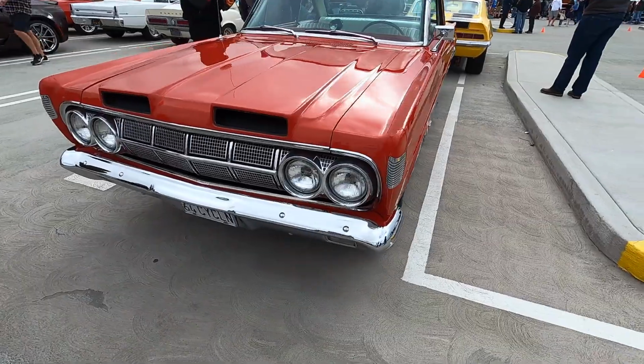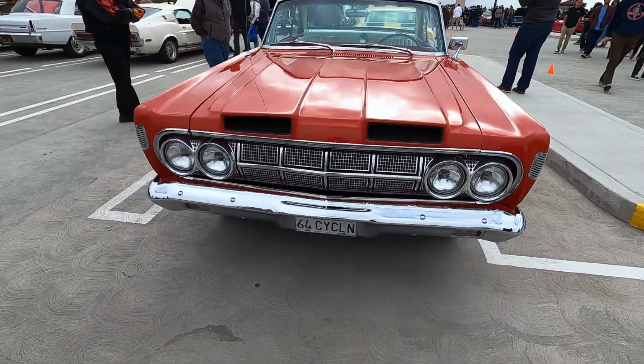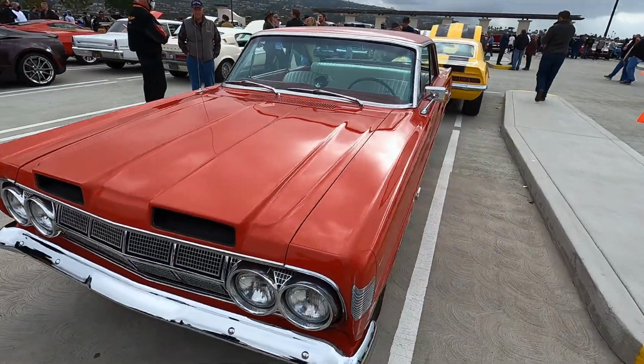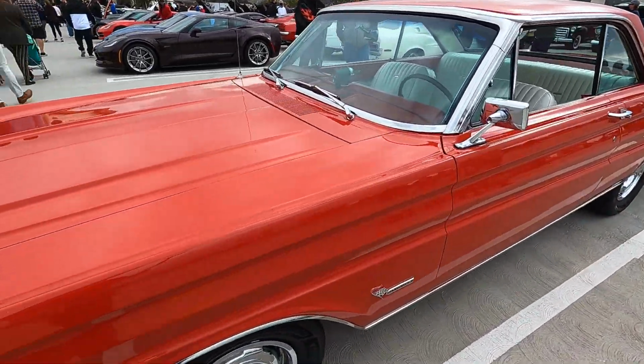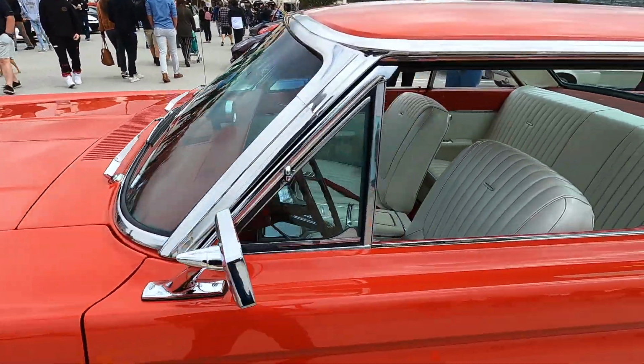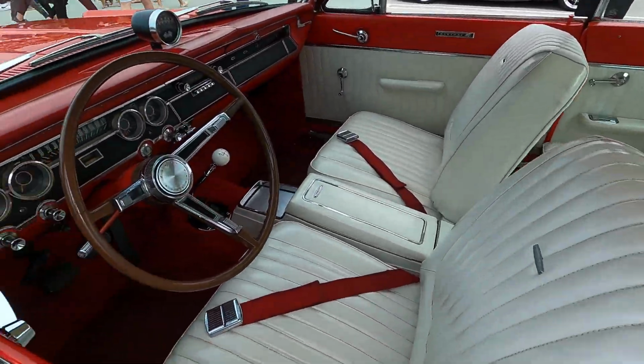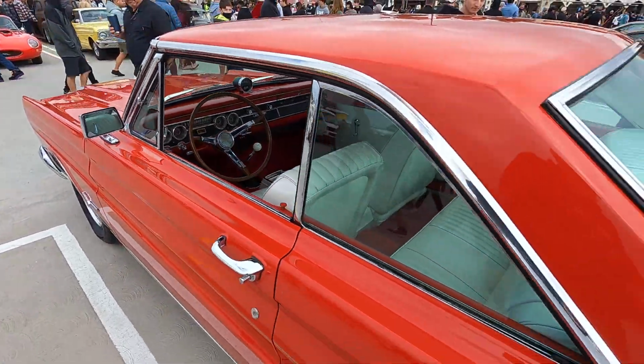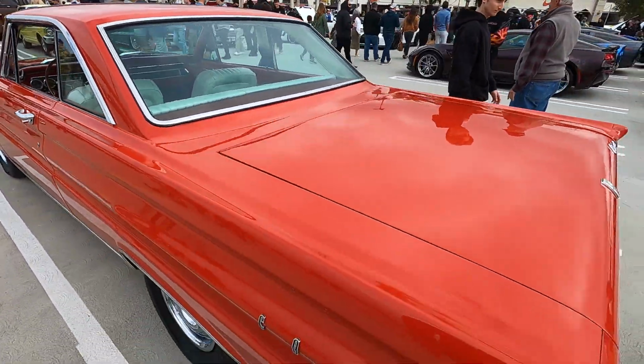This belongs to Paul, one of our volunteers. This is a 64 Cyclone. This is a barn find. He found this thing, I think, in a container. Factory colour, had a respray, I think he said 24 years ago. Beautiful interior. Factory dash mounted tack. It's got what they consider the higher performance engine in those days.